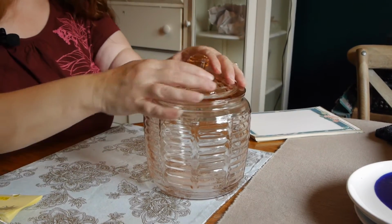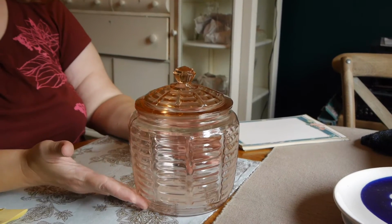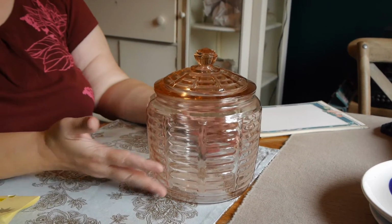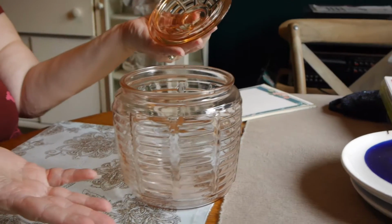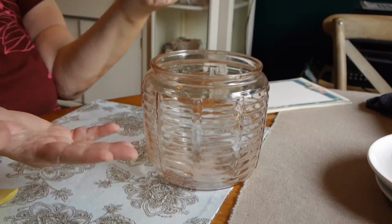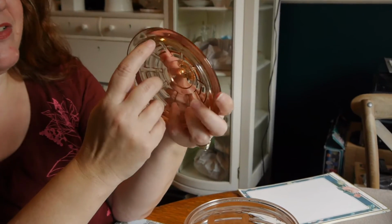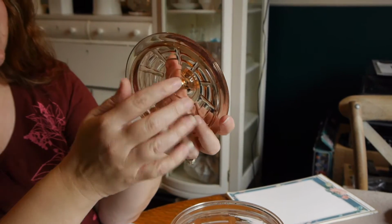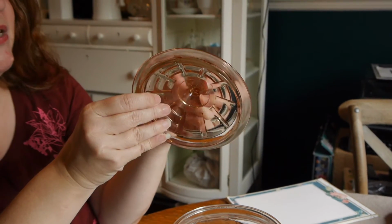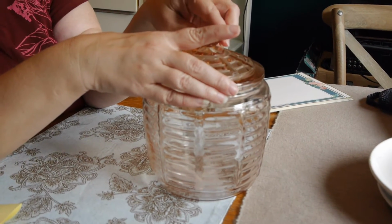At another garage sale not very long ago, I got this cookie jar, depression glass, pink cookie jar, which seems to be in very good condition. Strangely enough, there's usually some, oh no, there's a little chip right here, but it's inside the lid, so I should think it's not going to matter as much. I picked it up for $1, so I was really happy about that.